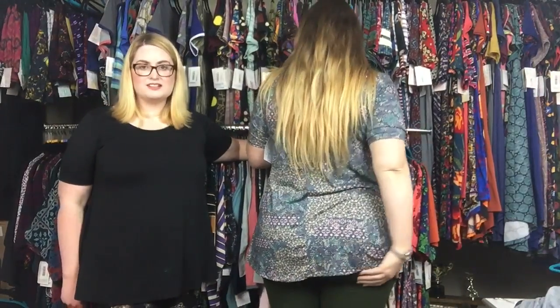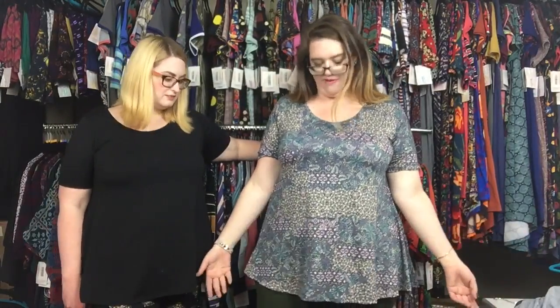Up here is where I find a lot of the fit differences in a lot of the LuLaRoe shirts, like the Randy, for example. Sometimes it's just a little too much fabric up here for me. So that's where I gauge the fit on these, and this is right where I want it. See the back side: you still got the nice coverage. You've got the little slits on the side that give you that flowy look. So this is a perfect fit for me.